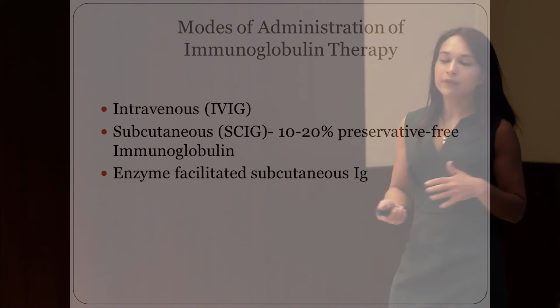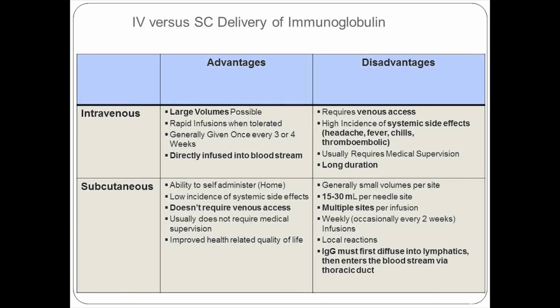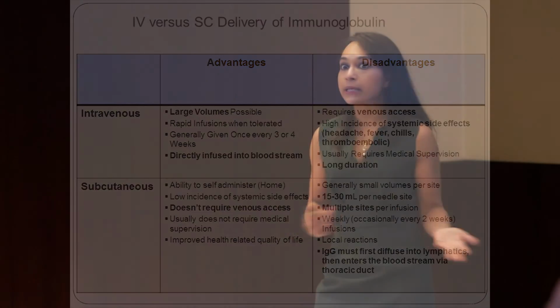Let's review briefly the differences between IV and subcutaneous. With IV, basically we can use one site to infuse a large volume of immune globulin, typically once a month. The downsides here are that you need venous access. Because it's going directly into your bloodstream, you can have a high risk of systemic side effects. And these infusions tend to take a little bit longer than the subcutaneous infusions, anywhere from 3 to 8 hours approximately. With subcutaneous, patients can actually learn how to do this themselves. It doesn't obviously require venous access. Typically, with conventional subcutaneous therapy, you can only infuse small amounts of volume per site.